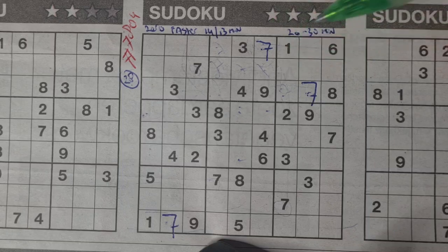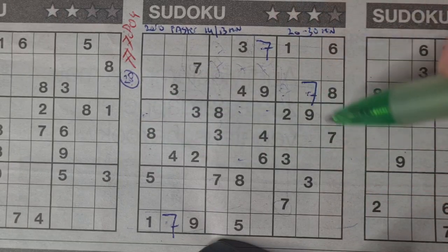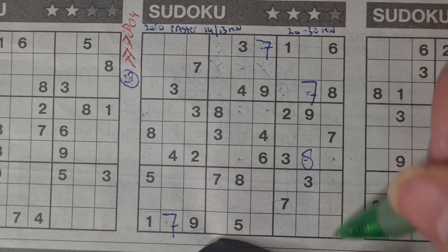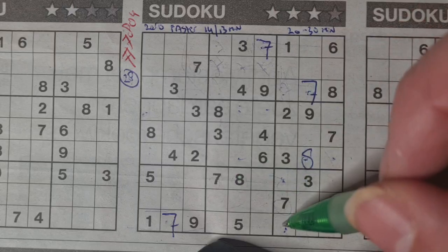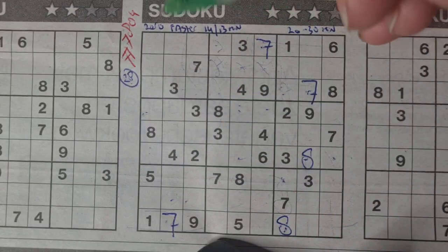Need to wait. How about the 8 in this row? The 8 in the middle row. So the row below. The only 2 places left for the 8 should be here. Oh dear. We have 8 in this column. No 8 there. 8 should be there. 8 in the last column. 8 in the column next to that column. Only 2 places left for the 8 should be here. Oh dear. We have 8 in this row. No 8 there. 8 should be there. Alright.